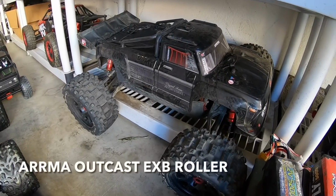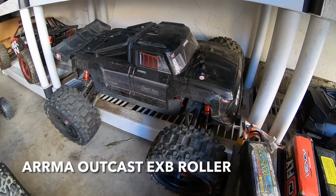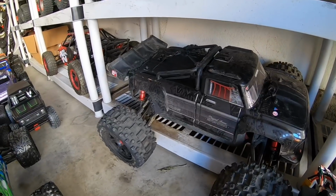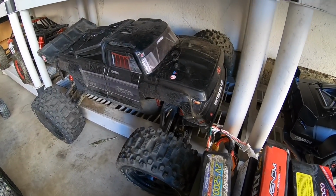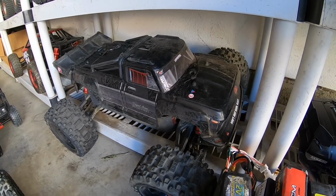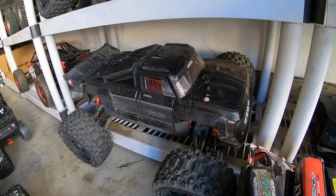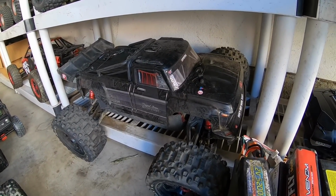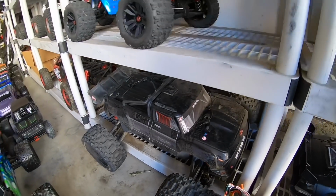So right here we have an 8S Outcast. This is the EXB version, I believe. I think I have two of the Outcasts. These were originally, I believe, rollers. I don't know if these were ready to runs. Not much to say. I do love the Outcast platform, the 8S compared to the Creighton. I have a couple of Creightons as well, which we'll get into here in a minute.